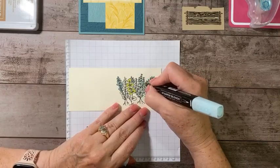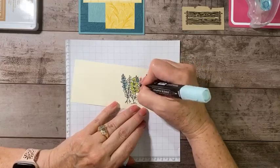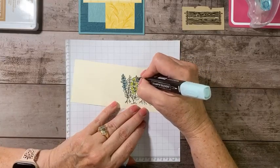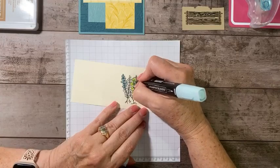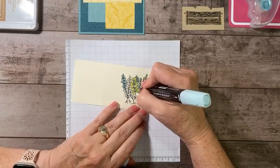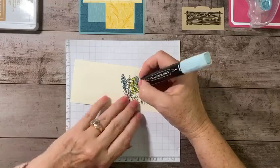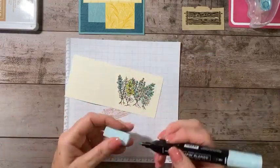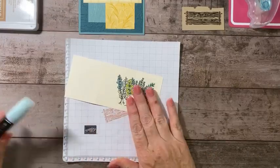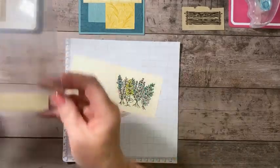Okay, and you can tell I am really not being super careful. This pool party is so light that if it mixes a little bit with the other colors, you're not going to notice. Okay. So I would do that for the whole thing. And then I would cut it out.